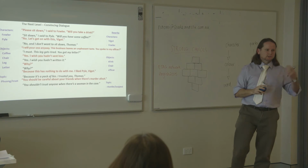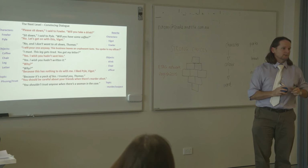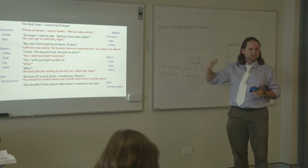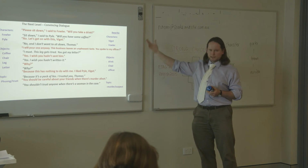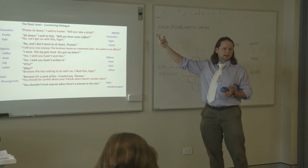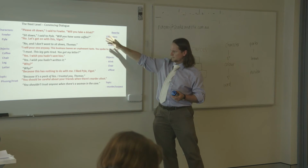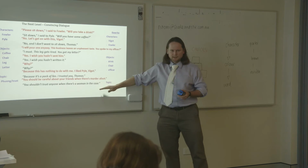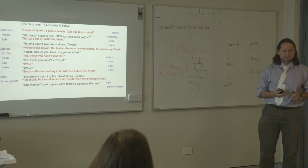Very similar to what we just did in terms of prose and narration, but it's that little bit harder when it comes to the dialogue. So what I did was model this one for my kids first, and then we played with some alternative options. Maybe choose two different characters now and write a conversation following the same pattern. There's an offer, there's a refusal, there's some commentary, and there's this sort of lovely hanging statement at the end. You shouldn't trust anyone when there's a woman in the case.